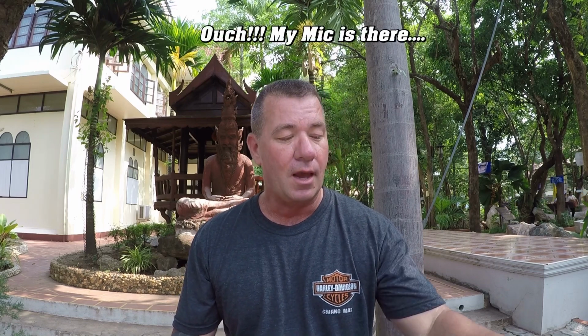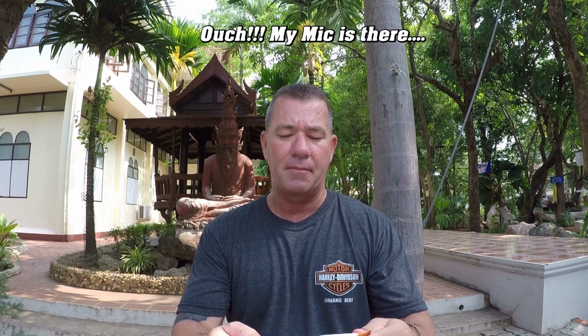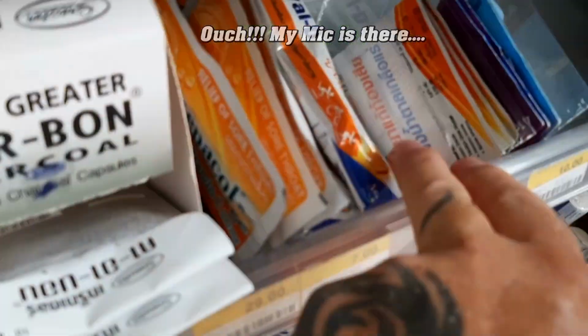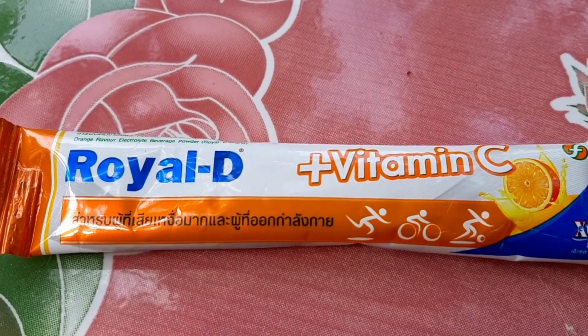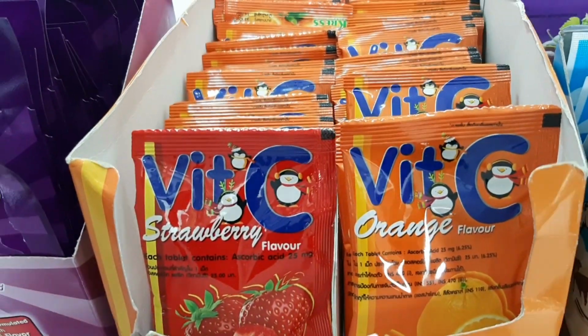There is a few essentials that you can pick up on your initial supplies at 7-Eleven, and that is they sell these little vitamin C packs here, but it's good to keep hydrated. If you're not a big fan of drinking a lot of water, then you can purchase these things, and at least these will help you keep hydrated a little better.